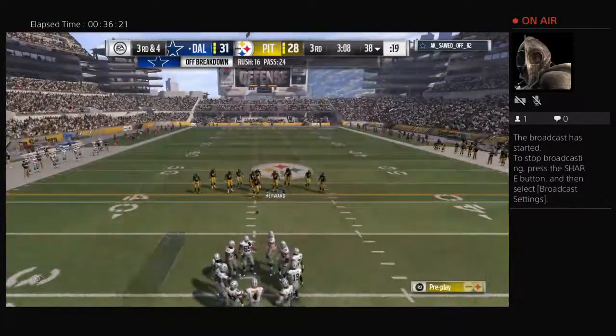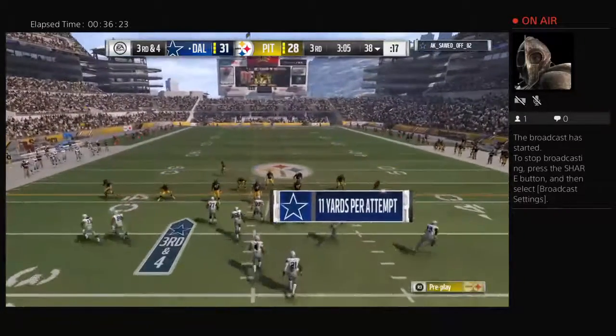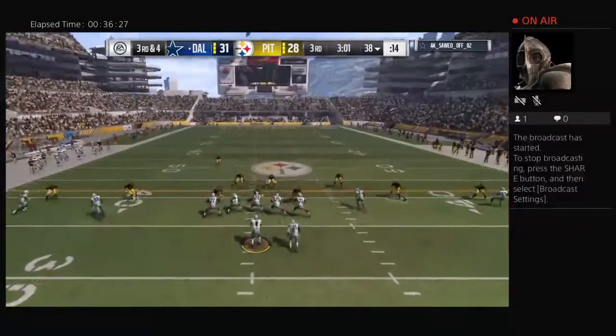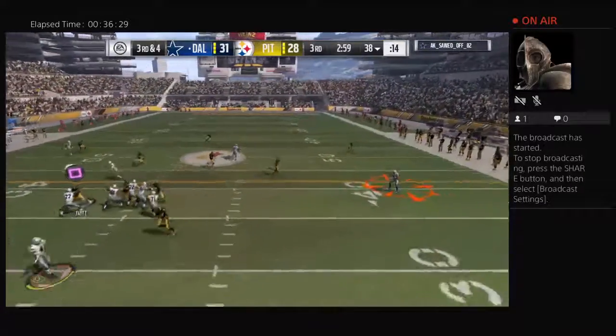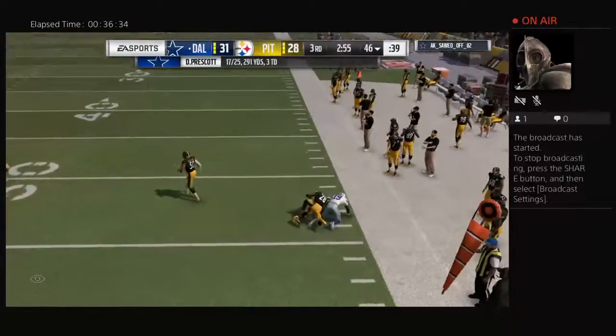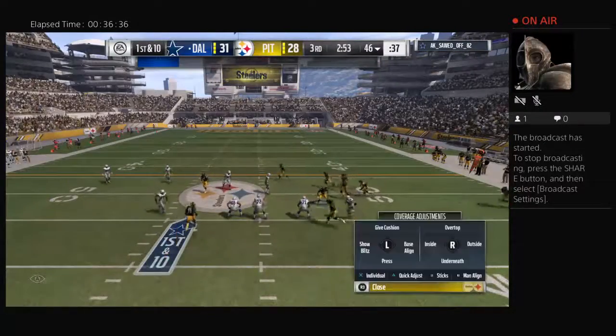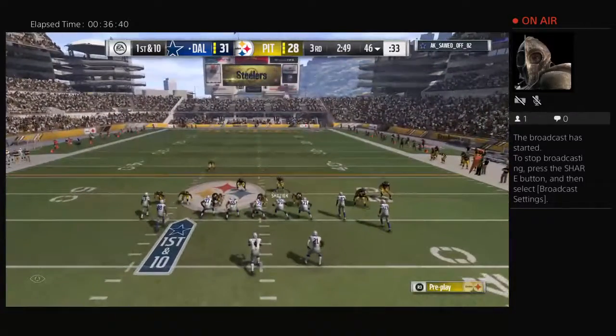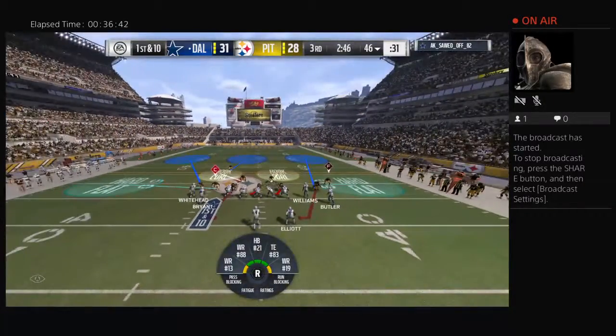Third down and 4. Prescott from the gun on third. Firing quickly here, and that's complete. And he brings this up to the 46. Good enough for the first. It goes as a gain of 8, and it moves the chains. And the offense moving quickly to the line.